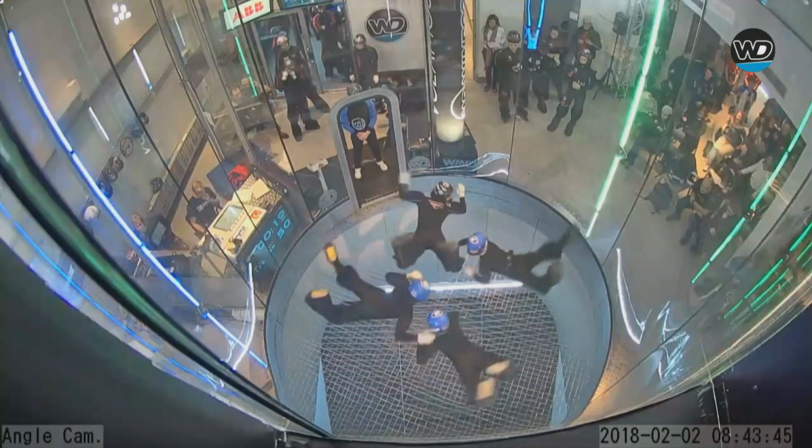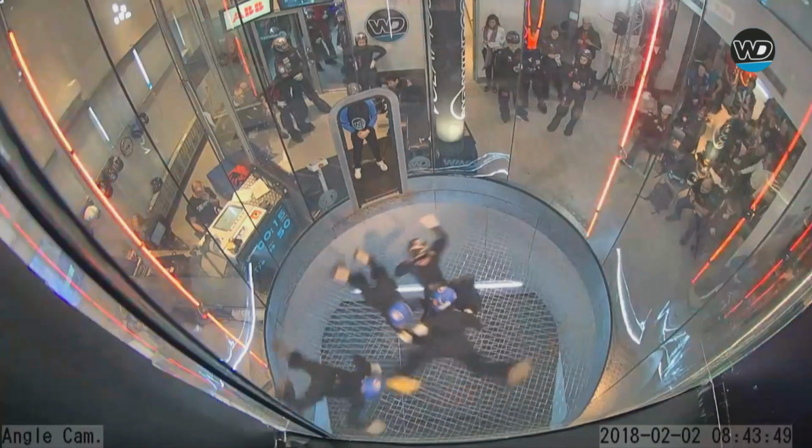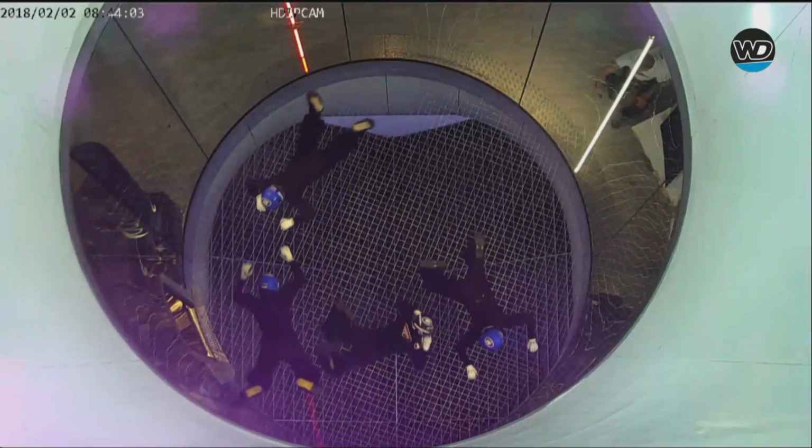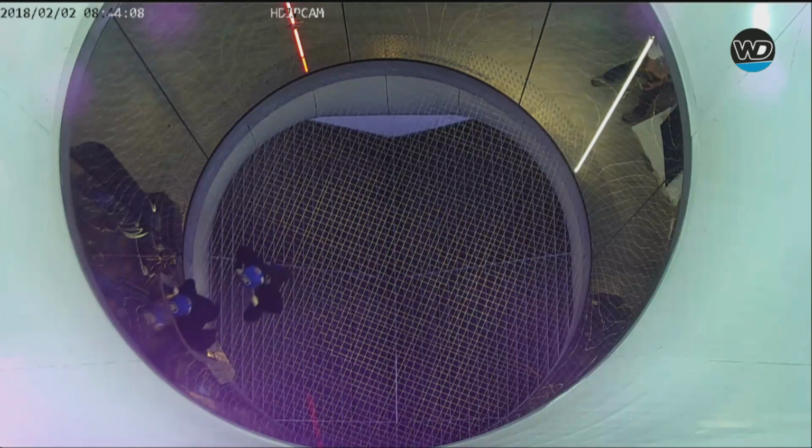Yeah, the French Federation of Sports are very supportive of all sports. At the last event in France 10 days ago, we had the French Minister of Sport who came along to watch the tunnel action, and that's unheard of. We've never had that before.